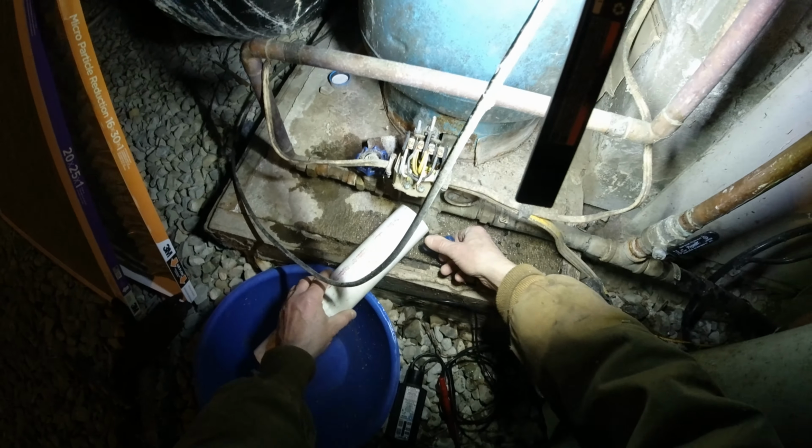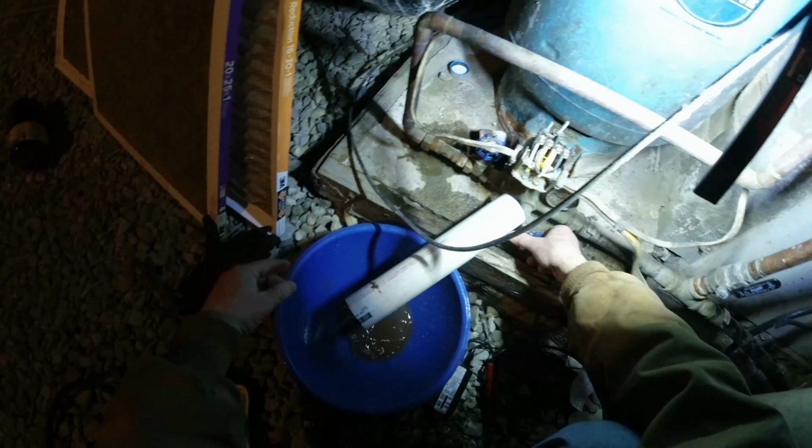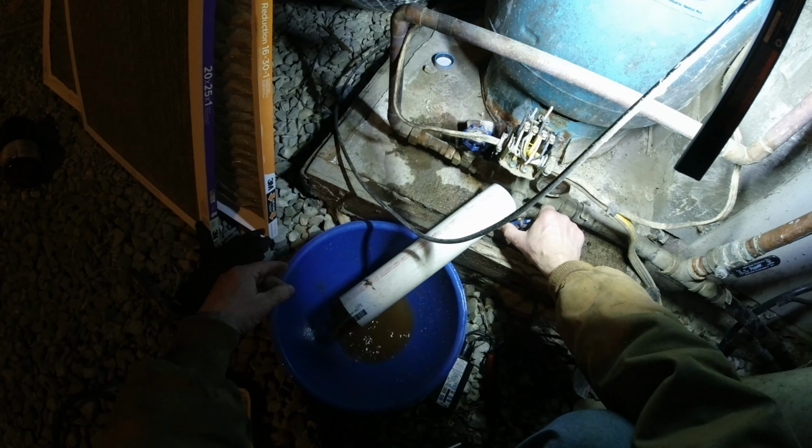Hearing a breakthrough. Whoa, oh man! Dumping my water here. I don't know how that door got left open. Alright. So I just heard a good thing. That's good. That's really good.